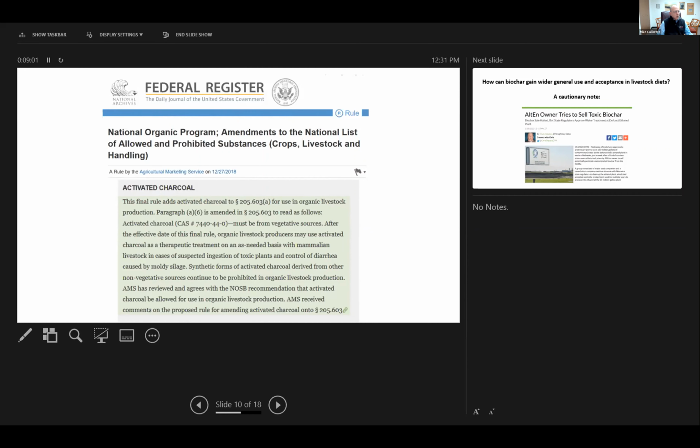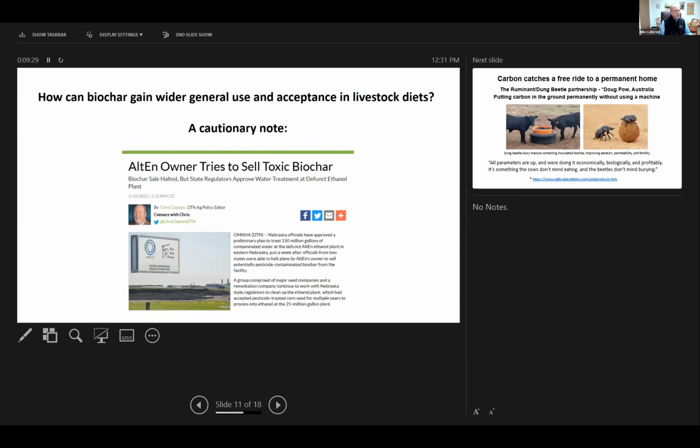And as we look more towards natural diets, trying to reduce the amount of antibiotics used, like Rumensin, Bio-tech, or the various ionophores, and then the use of Tylan to address liver abscesses, which is a result of too much acidosis, biochar can be very, very helpful in reducing some of these antibiotics. On a cautionary note, not all biochar is the same.